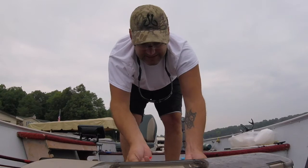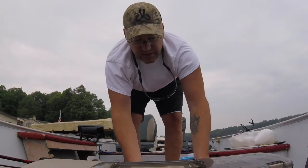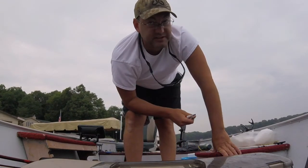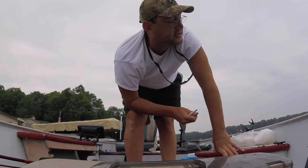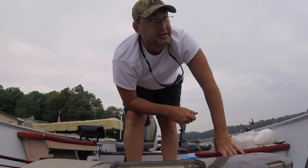Now, what's funny about this is, oh, there we go. There's a nice fish jumping right there. This might be a good morning to be right here. I've never seen this blue-green algae this far out into the main channel of this lake.